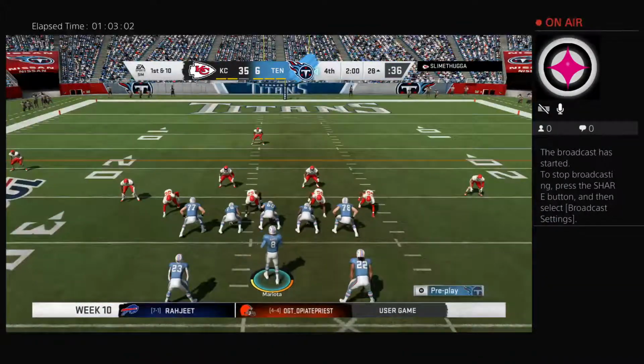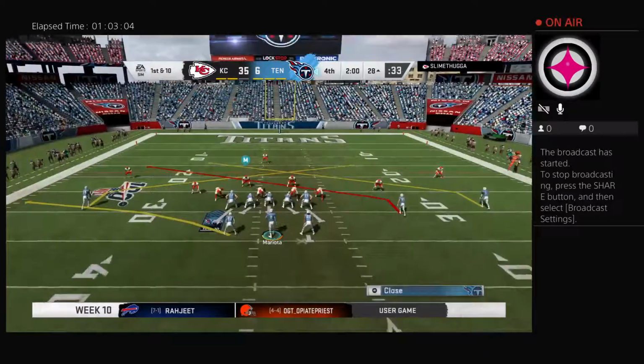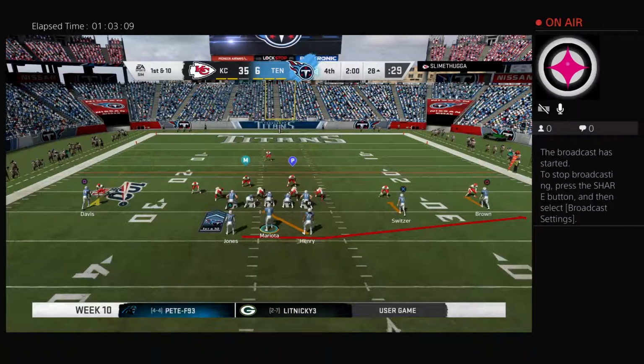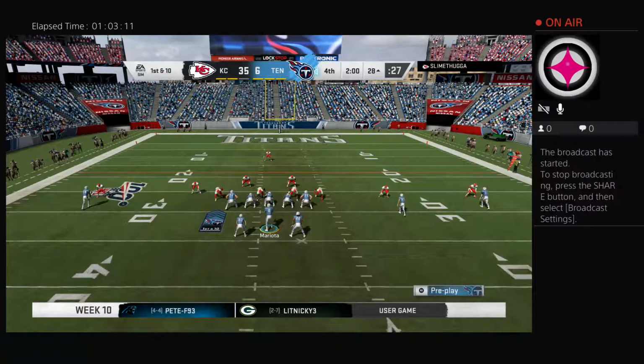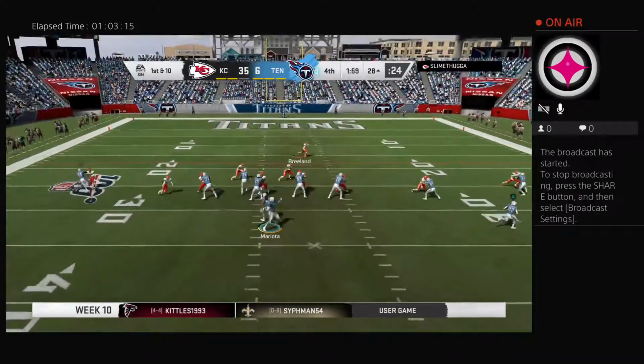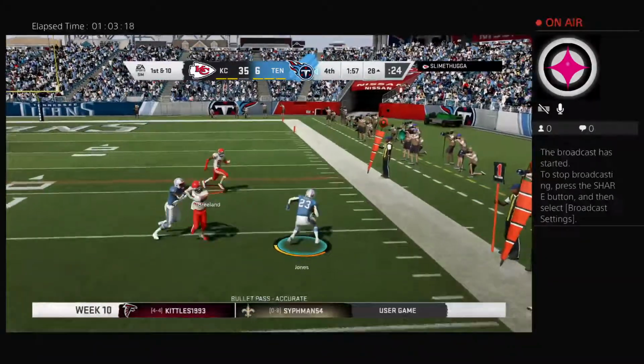The Titans in possession of the football here as we get you reset. They've got a 1st and 10 as they search for a late score. Watch out, watch out, watch out. Mike 50, Mike 50. Now a fake on the give here as they try to run a pass option.